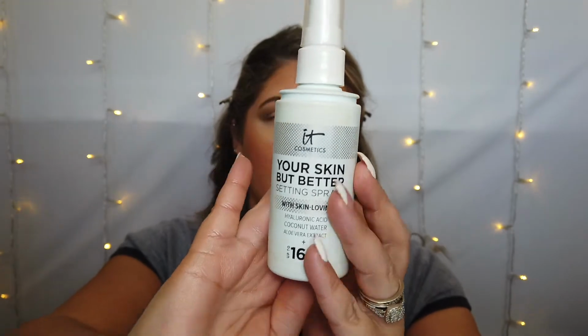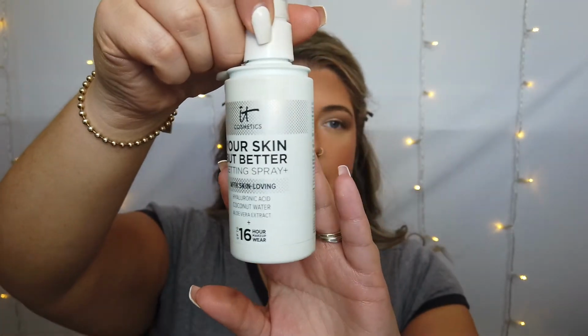I'm liking where my skin is at. Happy with it. So I'm going to go ahead and spritz my skin down, get everything locked in and set. So I'm going to use the IT Cosmetics Your Skin But Better setting spray. This is like a 16-hour wear on it. Like, it's a great setting spray.